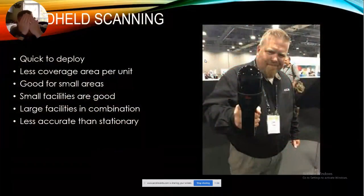So another type of capture device that we're using are handheld scanners, and Sam right here is showing the Leica BLK2GO, and this is a somewhat new feature, and these we use for facilities quite a bit. Any sort of tight environment where we don't have a lot of room, if you will, for the lasers to expand out.